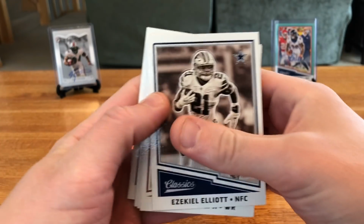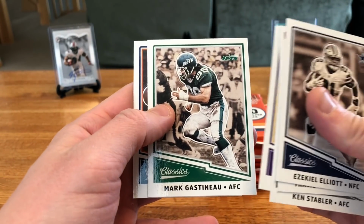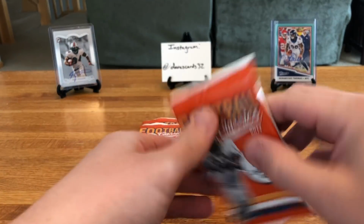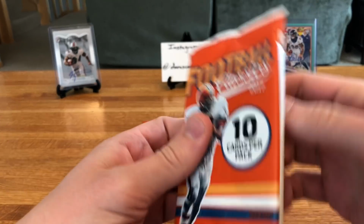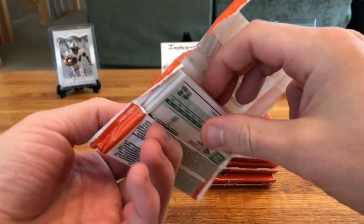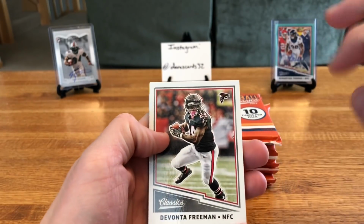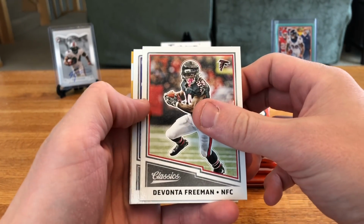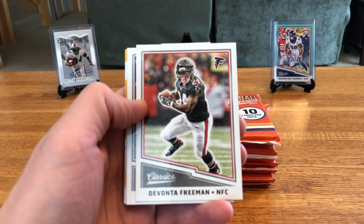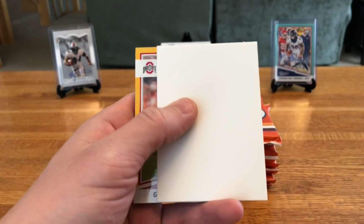Super cool. Zeke, Travis Rudolph, Stabler, Randall, Mark Gastineau, and Elway. Man, now that's gonna bug me. I hate when you pull a great card and there's just some flaws on it. And I've seen that a lot, not personally, but on some other videos with Optic and Prism this year, with a little bit of bubbling or some lines. It's been a little bit of a disappointment, but Panini does do a relatively decent job of replacing cards. Devontae Freeman, Steve Smith, Cam Newton, and goodbye.